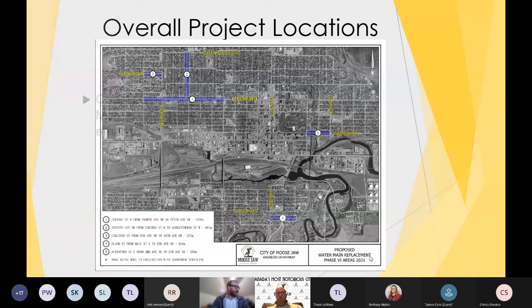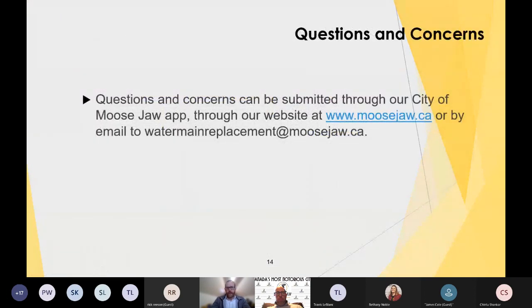The last slide is the questions slide. We do have the City of Moose Jaw app. I believe it's called My Civic, where you can register communications at any time about anything related to city work, cast iron among that, and then we have a dedicated email for cast iron water mains at watermainreplacement@moosejaw.ca. So those are your points of contact for engineering itself and for the cast iron water main project.